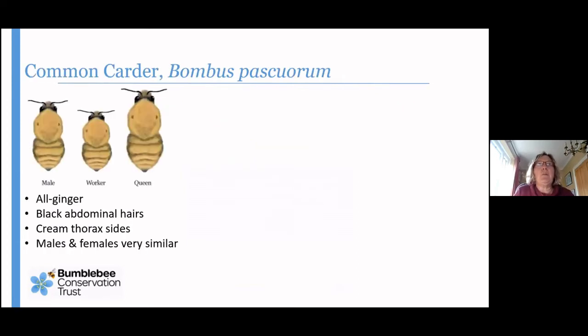So common gingery bumblebees, will start with Bombus pascuorum, the common carder. It is all ginger, all three castes are gingery. They often have quite extensive black hairs on the abdomen and a creamy underneath.